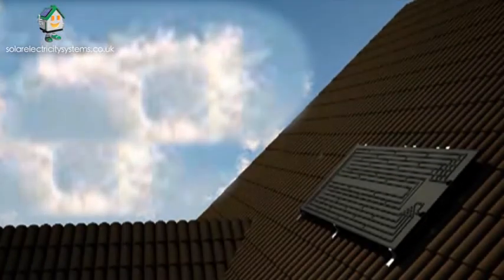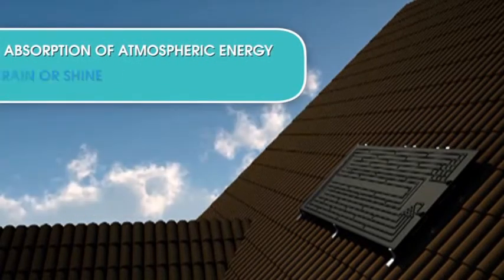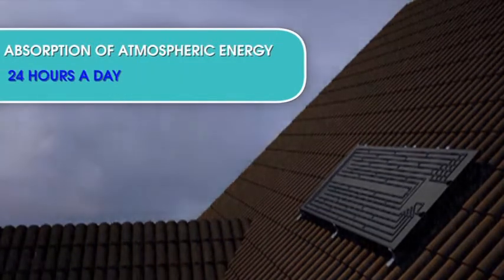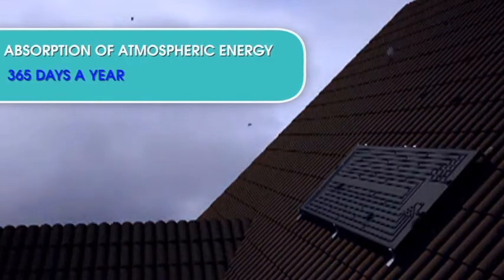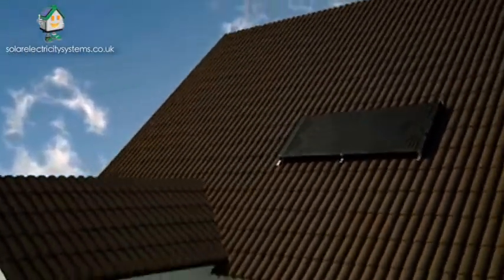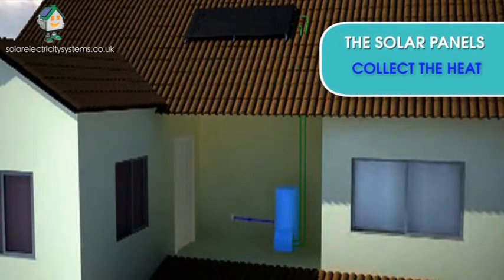A lightweight solar panel is fixed to an outside wall or roof and is then filled with an environmentally friendly refrigerant liquid. This liquid absorbs the heat from the atmosphere and turns it into a gas. It doesn't matter if it's cold or cloudy outside, day or night, there's still enough heat in the atmosphere for the system to work. The heated gas then passes into an exchanger, and the heat is transferred into a cylinder where your water is heated to 55 degrees centigrade.